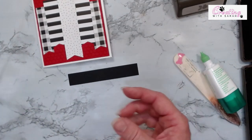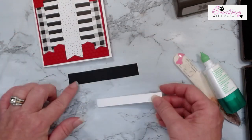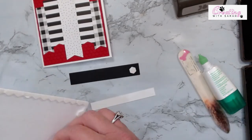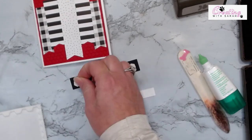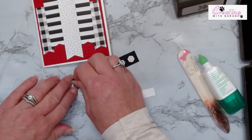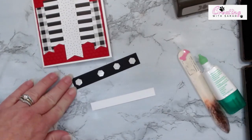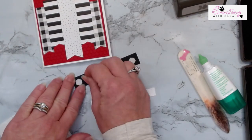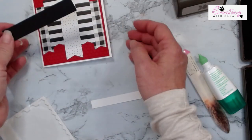And then the piece that we are doing our happy birthday on is a 1/2 inch by 4 inches. So I did do that. I mean, it would still work the other way as well. But I am going to load this guy up with the dimensionals. I know, yes, 4 dimensionals is too much for this, but I'm going to show you an easy way to get these all lined up. And I'm going to put one more in there. So yes, 5 dimensionals is a bit of a moment.